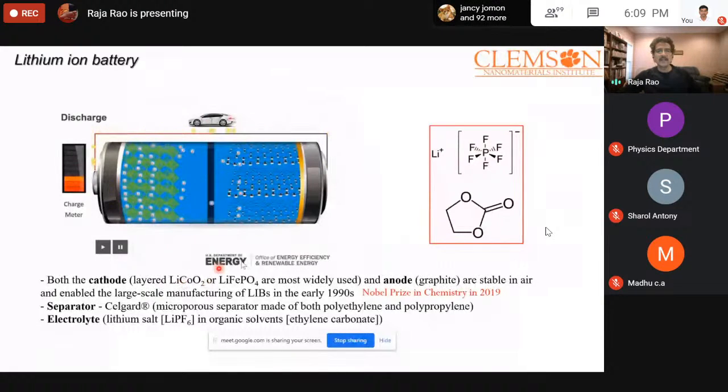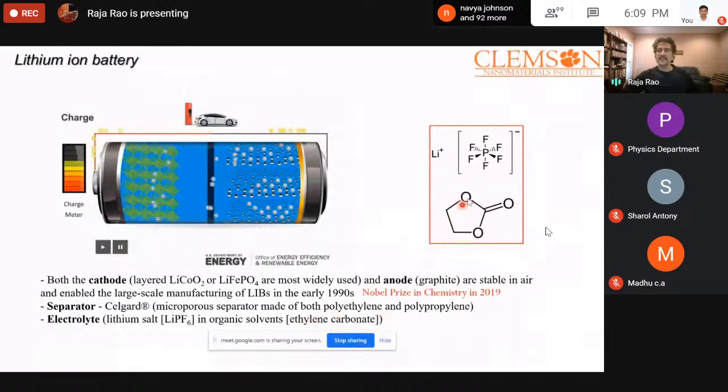And the other thing that you see here, the blue, is the electrolyte, because the lithium ions are usually obtained from salts like what we call LiPF6, lithium phosphorus hexafluoride here. And the organic solvents are ethylene carbonate. So they look like this. So this is your ethylene carbonate here, and this is your salt. At the center you have phosphorus and fluorine there, and this is an anion, this is the cation, and that's your salt, okay?